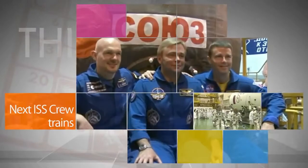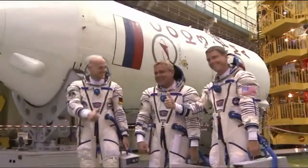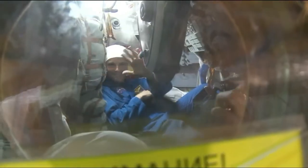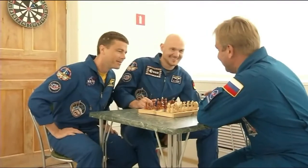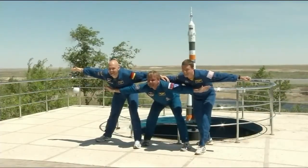Training continues at the Baikonur Cosmodrome in Kazakhstan for Expedition 40/41, the next crew headed to the station. Soyuz Commander Maxim Suraev of the Russian Federal Space Agency, NASA flight engineer Reid Wiseman, and flight engineer Alexander Gerst of the European Space Agency are scheduled to launch at about 4 p.m. Eastern on May 28th to the ISS.